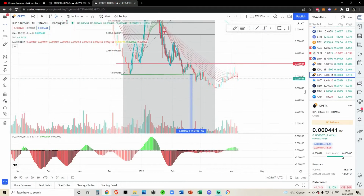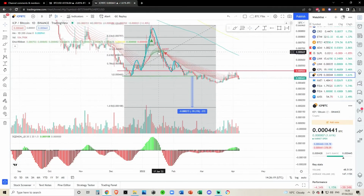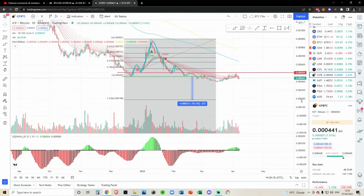I mean, we never even flipped remotely green on these until all the way back here, and this was really short-lived just because we had a euphoric rally. But you can see once the ICP BTC pair starts to turn dark green, it normally means within a few days it's going to flip red. And I mean, look at these selling volumes before. So I think this could definitely carry ICP all the way down to the 1.618 priced against Bitcoin.